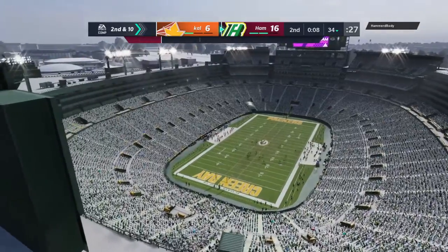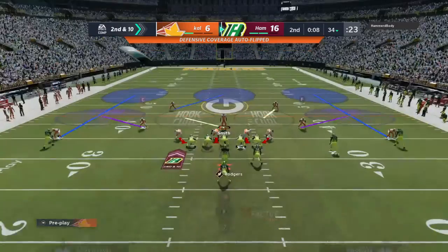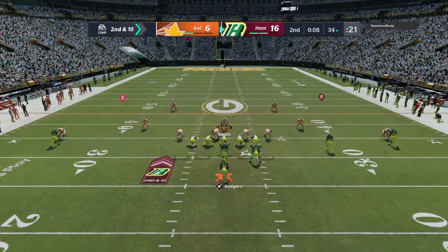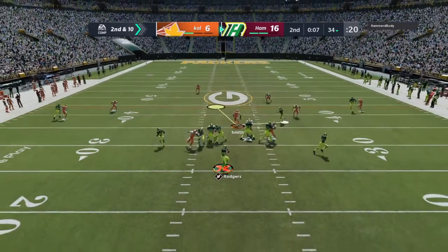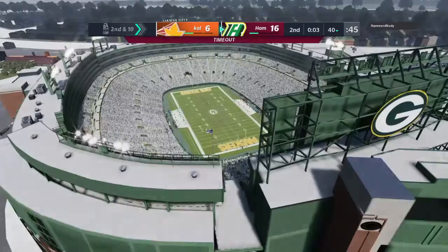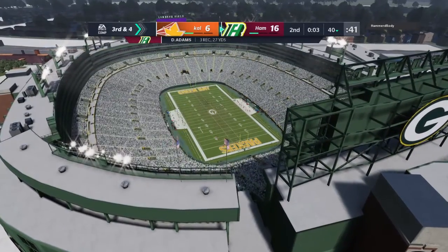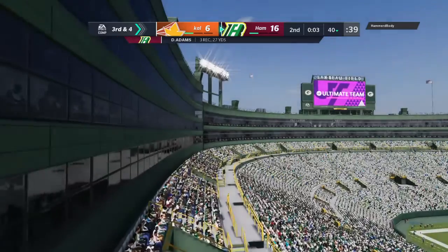A former first-round pick, Marlon Humphrey, there to get a hand on it. From the 34, they'll come to the line on 2nd and 10. Throwing again, Rodgers. The left side throw complete to Adams. Now whistles and a timeout with 3 seconds left in the first half.